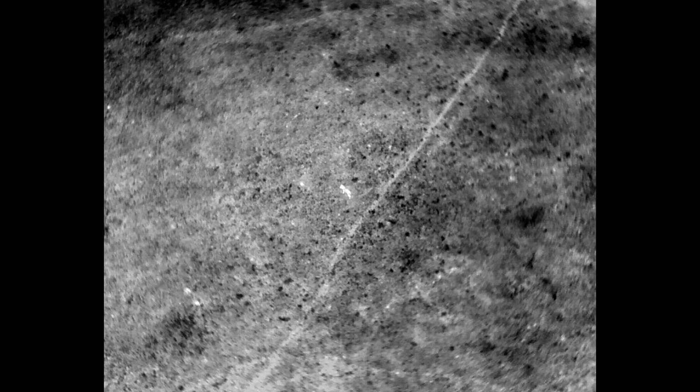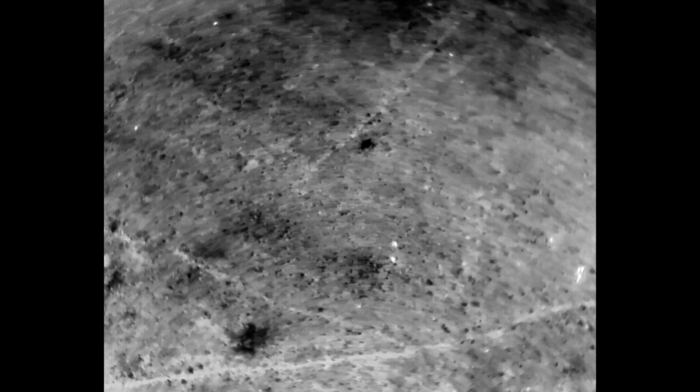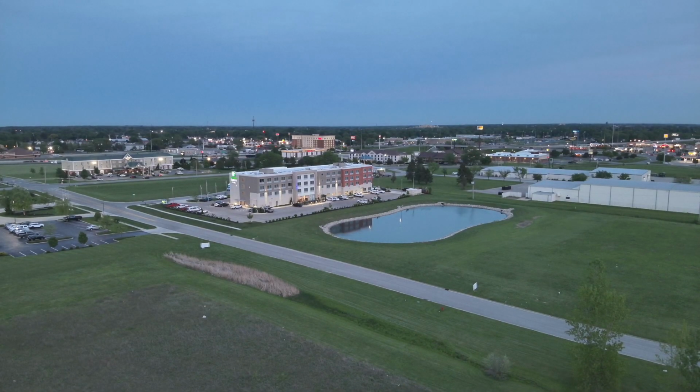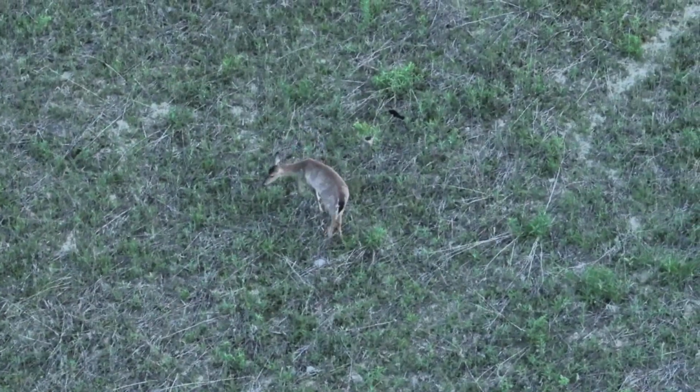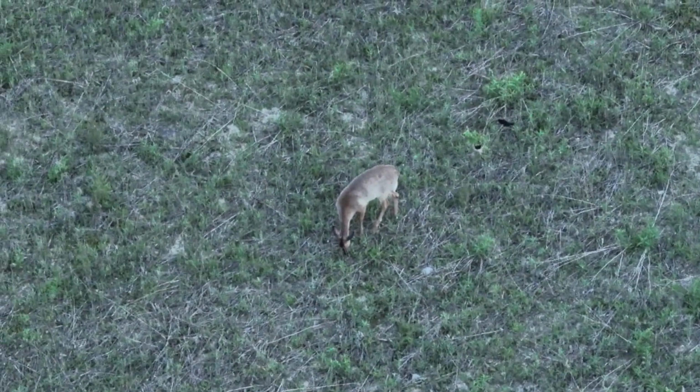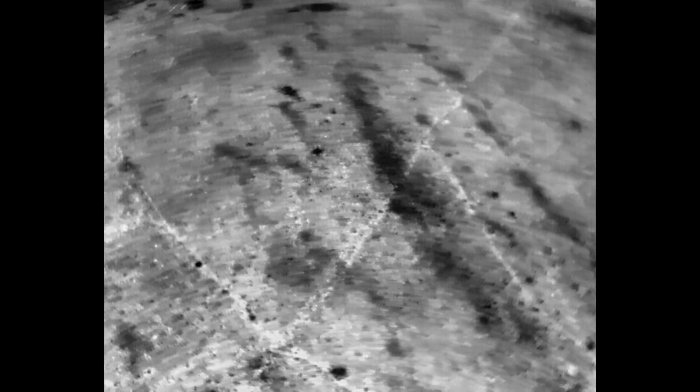Now the doe was kind of itching at her back. But I spun around, and then just to give you an idea how close I am to the hotel, there's the hotel, Holiday Inn Express. Right there, that's the Holiday Inn Express, and then to the left is the Hilton Garden Inn. Flying around looking for more hot spots, thermal signatures. This deer's walking around. The red-winged blackbird's relatively close to the deer. I'm not sure if a bird has good enough eyesight to see a tick on the back of a deer. That would be amazing if that was happening.